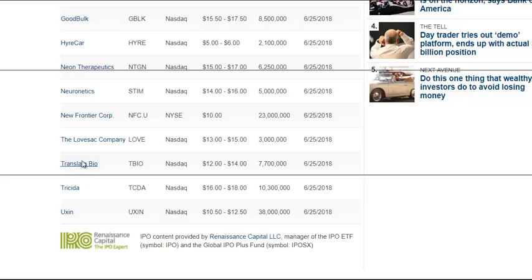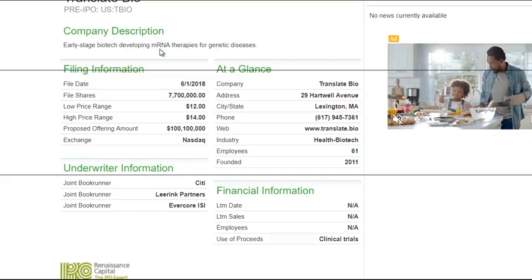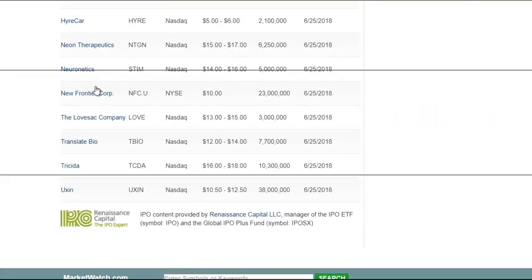Translate Bio. Again, lots of cancers. Early stage biotech developing mRNA therapies for genetic diseases. 61 people involved on that.